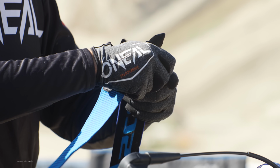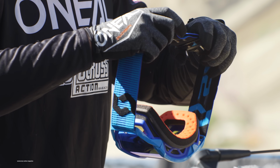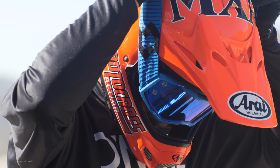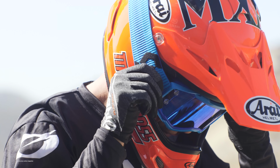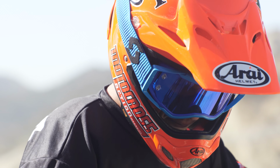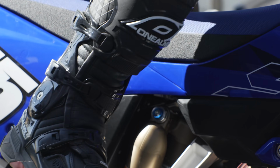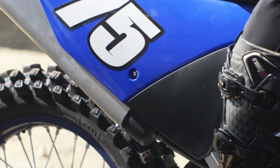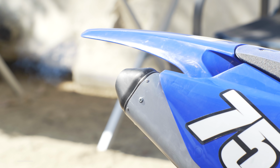So where I ended up today was 1 click softer on the fork compression and also 1 click softer on the low speed compression on the shock. Very close to stock settings for me. I was very surprised how much of a difference 1 click made. For me, being an MXA test rider, I've been doing this for 3 years now. I've ridden hundreds of bikes, lots of stock bikes, a couple factory bikes, a lot of different things here.